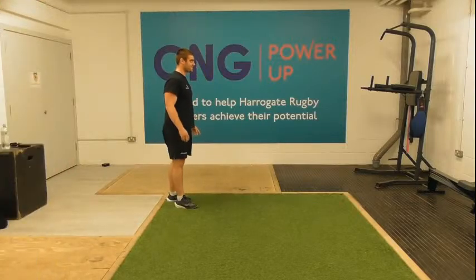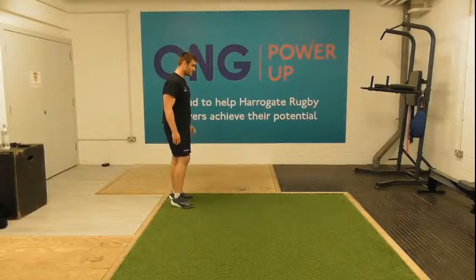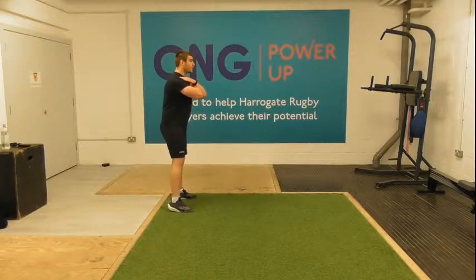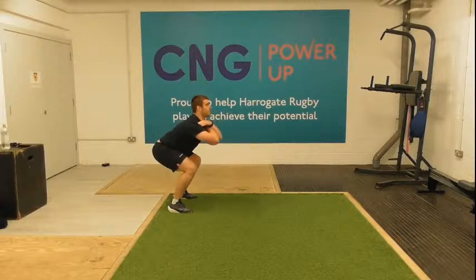Good first set, remember. If you're new, you've just done the strength. If you're alternating, jump in the power variant this time. If you're doing the full one, we're ready to rock and roll again in 3, 2, 1, off we go with our pulse squats.